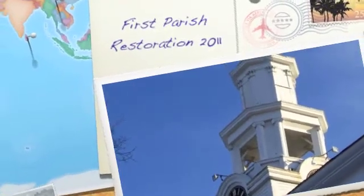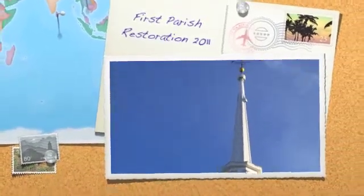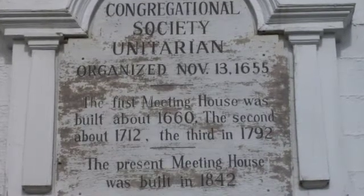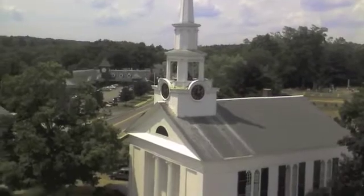The First Parish Church building, with its white steeple and ornate town clock, defines the very center of Chelmsford. Visibly to everyone passing through the center of town, it anchors the town both historically and architecturally. The present building was constructed in 1842, replacing previous meeting houses on the same site that dated back to 1655.